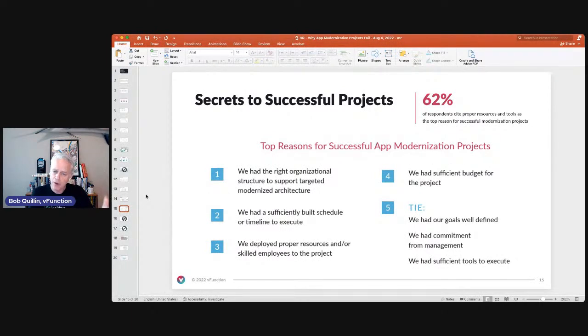People are being successful with application modernization projects, and the ones that are being successful cite having the proper resources and the tools in place to be successful around these projects. So what are the patterns, the best practices for these high-performing teams? One, they have to have the right organizational structure and the tools, the schedule, and the resources to do that. And really, that comes back to that planning process.